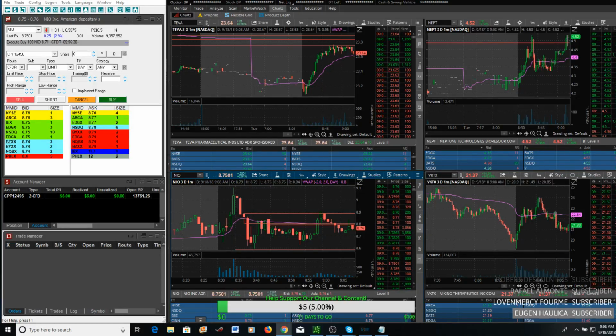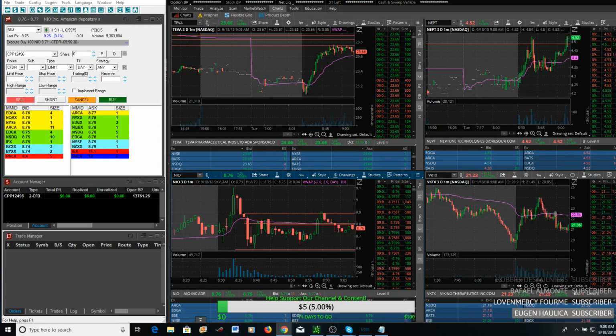Alright, there's T, but it didn't make that run to the highs. It came back to the VWAP, guys. I'm looking for an attempt to long here to 2370s, and then fail there.